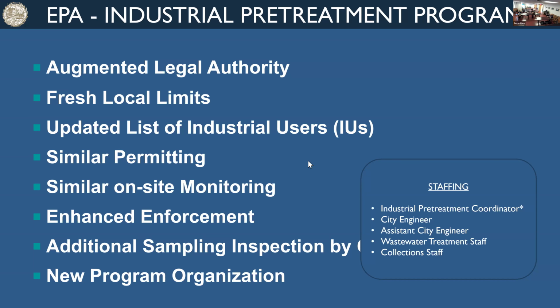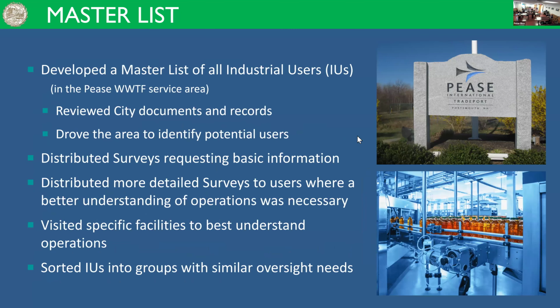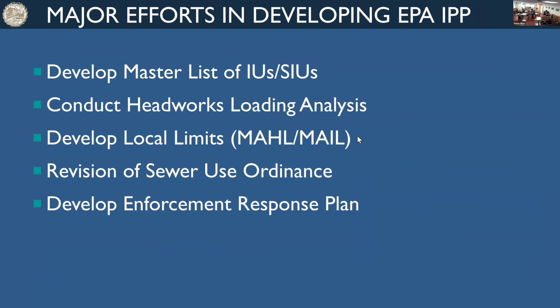Next slide, please. I did note there's new program organization there, because previously the program had always been administered on the side of other people's duties. So it had always been done by the city engineer and the wastewater operations manager. Now we have an industrial pretreatment coordinator, a brand new role created for the city, dedicated to administration of just this.